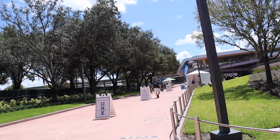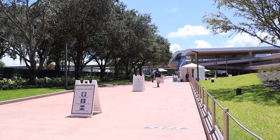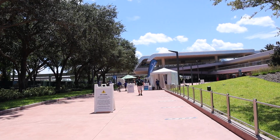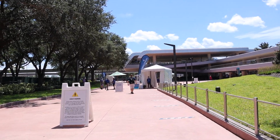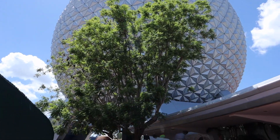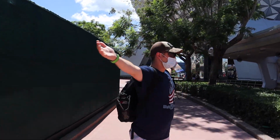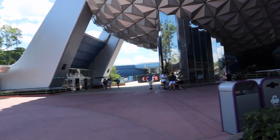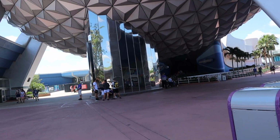So we've arrived at Epcot, and we are going to get our temperatures checked for the third time today because they checked them before we got on the monorail twice. Spaceship Earth is a beauty as always. All right, I see Spaceship Earth, a 5-minute wait right now. Is that where we're headed? Yep. All right, let's go. Let's go thank the Phoenicians.